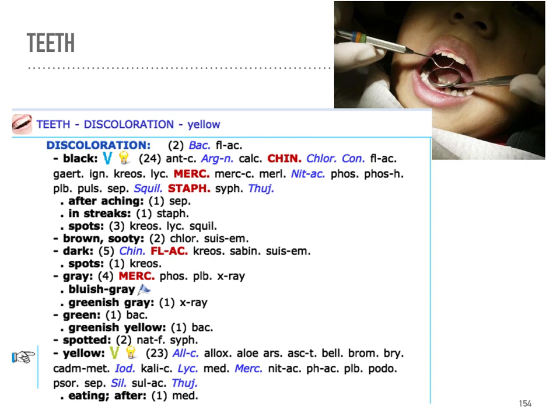Then sub-rubrics like the yellowish teeth, even after cleaning. And there is a sub-rubric, the teeth become yellow immediately after eating. Then the remedy is medorrhinum.